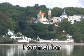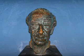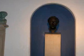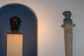Portmeirion, a small enchanted village hidden away in North Wales. The brainchild of this man, Bertram Clough Williams-Ellis. Himself an architect, he acquired the site in 1925 for something less than £5,000. And the rest, as they say, is history.